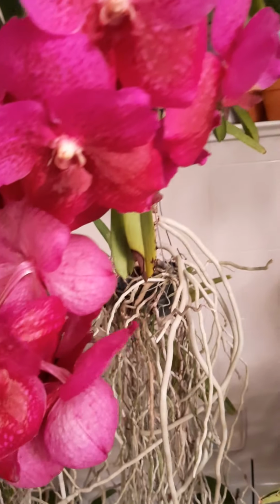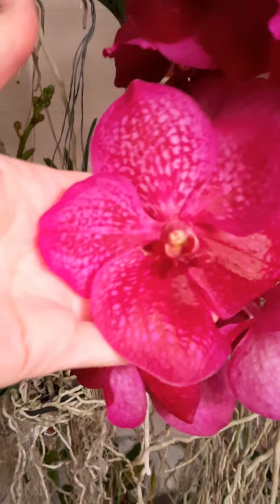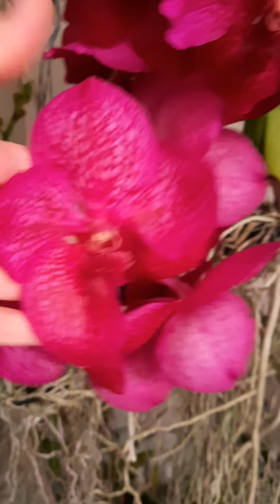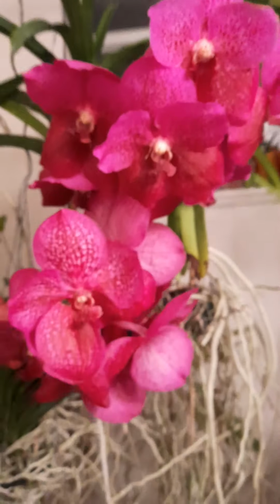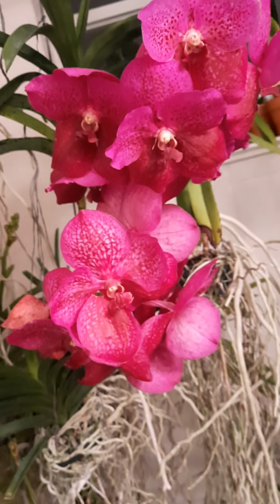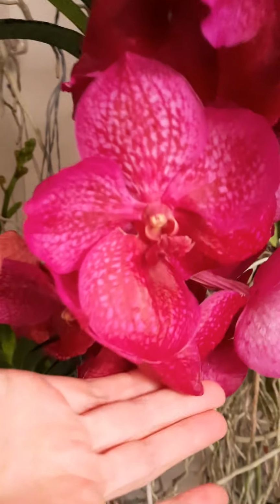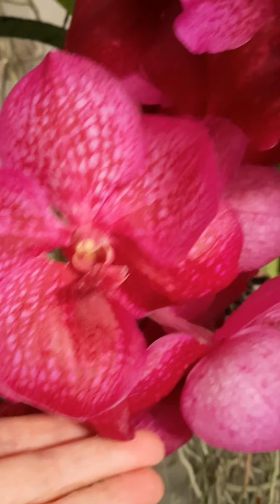This one is a little different here. This has the same color, but this has more veins, I would say, and this one more spots. But they're the same color. And this is natural color. They're so beautiful in real life. Just rich purple.